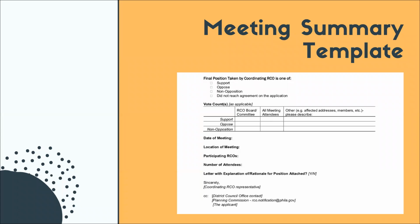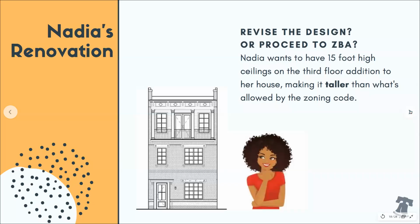If there is more than one affected RCO, each RCO can submit its own testimony. For Nadia's project, where she wanted to build a third floor on top of her house, her addition exceeded the zoning height limit by 3 feet. In the meeting discussion, the near neighbors opposed the design and recommended that she reduce the height to meet the code. Nadia could change her design, or she can proceed to the ZBA with her existing design.